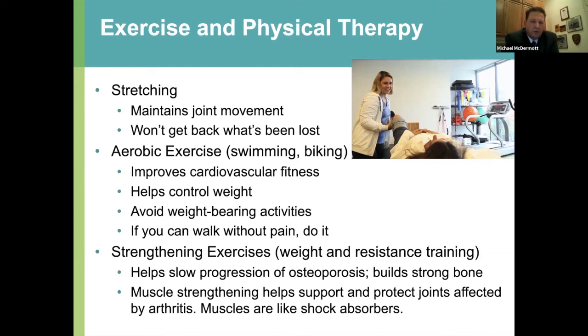We talked about aerobic exercise, swimming, biking. When biking, you still have to be careful on hills. So if you're having to go up and down hills where you have to get up on those pedals and really push, that may be something you also have to find out what your knee can and can't tolerate. But definitely improves your cardiovascular fitness. And again, it gets into that weight control issue. This is something you might be able to control a little bit more on an exercise bike, but it sure is nice to be able to get out and breathe the fresh air, which we don't have right now. So indoors would be better. Avoid the weight-bearing activities. If you can walk without pain, do it. It is good to get out.